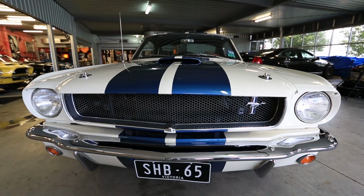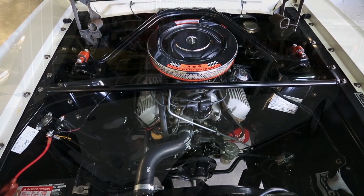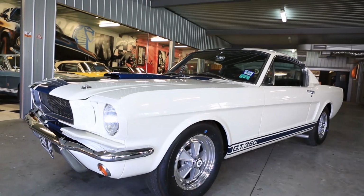Number 2. Joe Collegia's original GT350 Shelby Mustang. This example was concourse restored and a car I just had to drive for a once-in-a-lifetime opportunity.